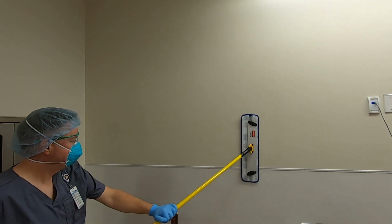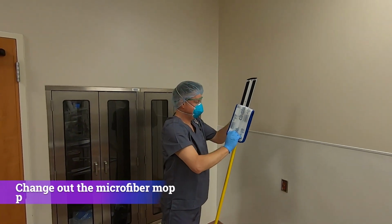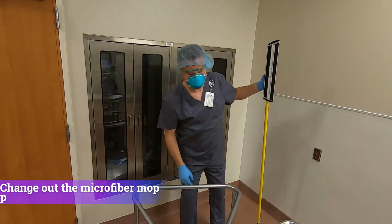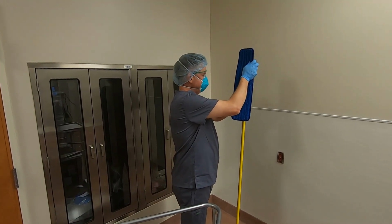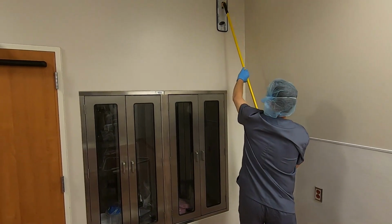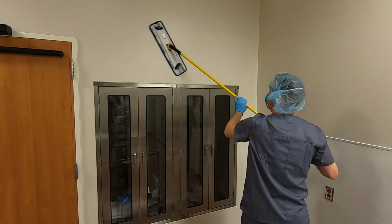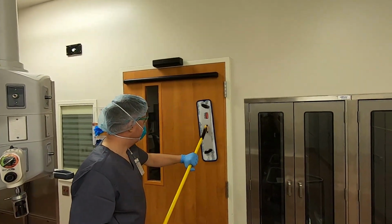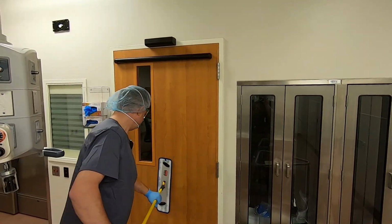Now that you have arrived at your midway point on your third wall, or halfway through the room, remove the soiled microfiber mop. Place it on the floor. Take the clean microfiber mop that you placed earlier on the table at the opposite end of the room and place it back on the microfiber frame and continue on your third wall, following the same principles from top to bottom and unidirectional pathway. Make sure to include the door as you progress along the wall.